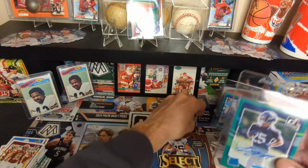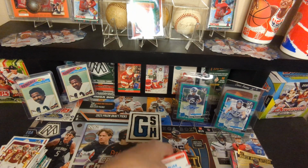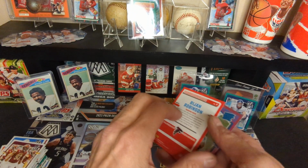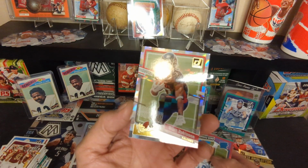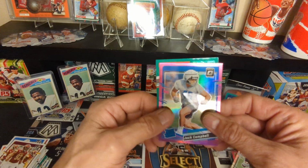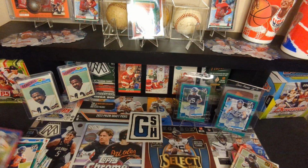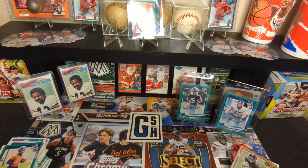So, second running back selected by the Seahawks in the last draft after they got Kenneth Walker the year before. Curious about this Bijan. That's going to be the rookie's Bijan. Oh, and we hit a Jack Campbell on the pink. He's an Iowa Hawkeye. And this is Samaje Perine. I'm going to go ahead and throw a penny sleeve on that.